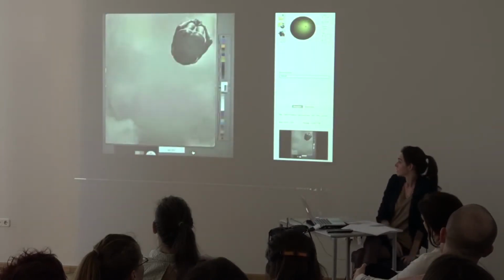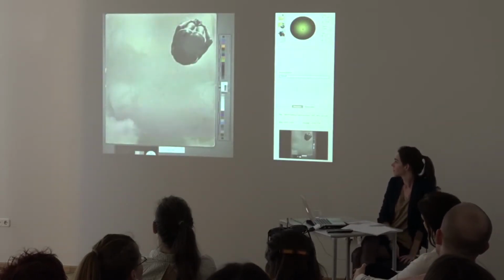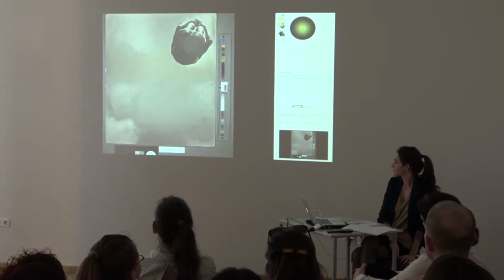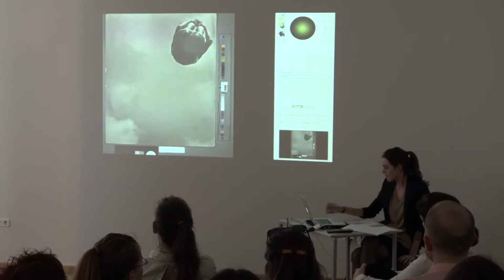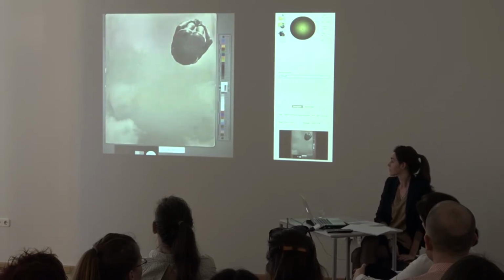Hi, my name is Leanne Dapner, and I'm the conservator of photographs at the Museum of Modern Art. Today we're going to look at Alexander Rodchenko's dive photograph using polynomial texture mapping, otherwise known as PTM. This photograph was taken in 1934 or 1935 and printed shortly thereafter.